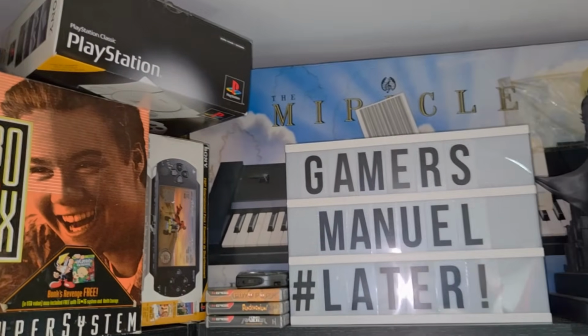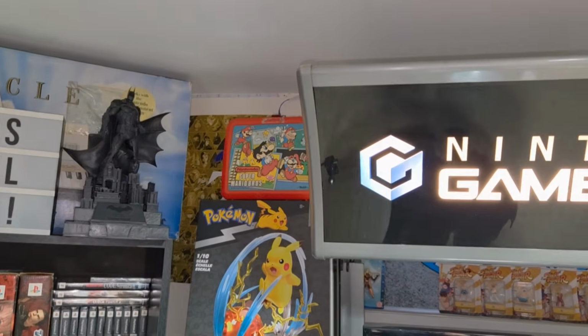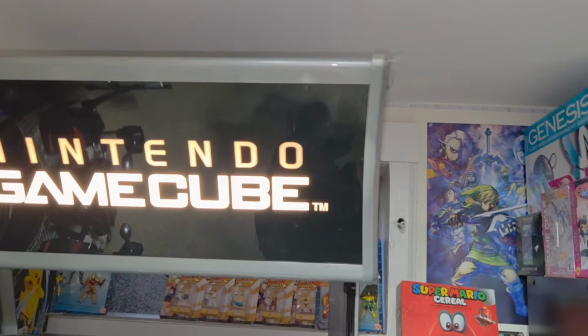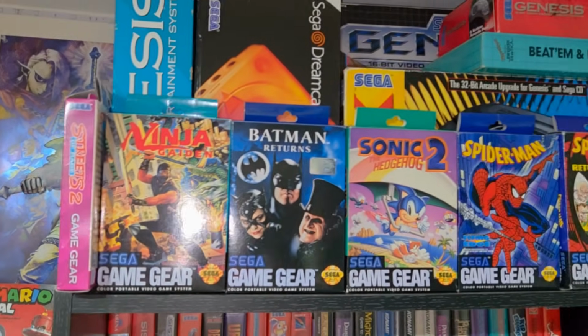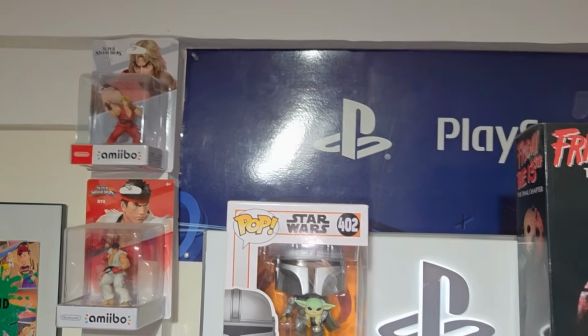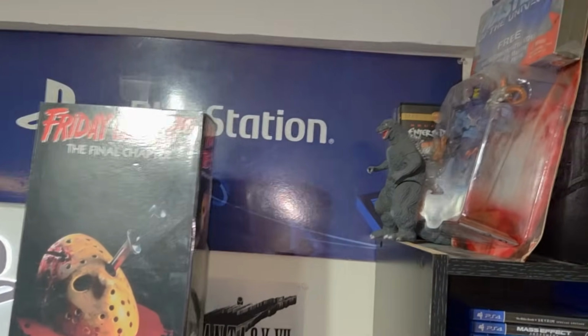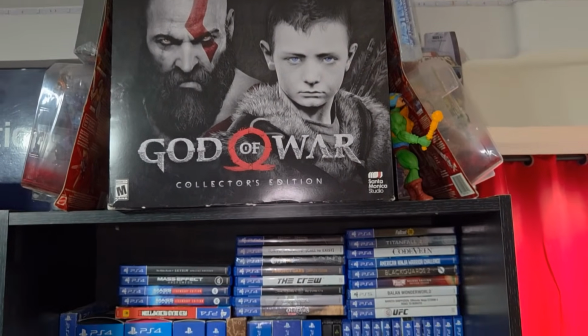The Turbo Graphics I picked up for $5 complete at a garage sale. The Miracle Piano over there by the corner was also picked up there. This is the best of the Game Gear stuff. They're really, really minty boxes. The Sega Saturn, the Earthbound is there and all that is included in there. Again, my God of War collection is also located there.